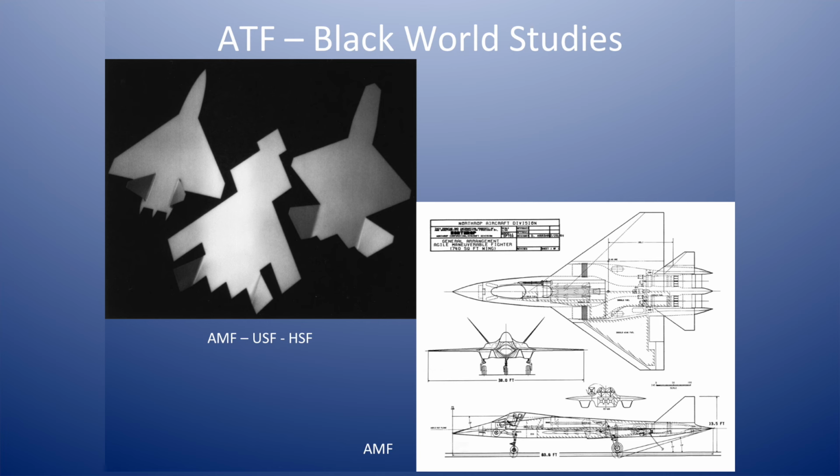So they came up with three basic configurations. You had the AMF, which was the Agile Maneuverable Fighter. You also had the Ultra Stealth Fighter, which was also known as the Christmas Tree. And then you had the High Stealth Fighter. Now, Ultra Stealth was sort of said, okay, guys, we want to see if you can do a 4-spike LO airplane as a fighter. And so that's where the Christmas Tree came from. It wasn't a really serious push for a proposal, but it was something that was said, can we do it? Well, yeah, you could design it, but it did terrible in the tunnel. One of the guys that worked on it told me that it had a tendency to want to swap ends, which is not really good for a fighter.